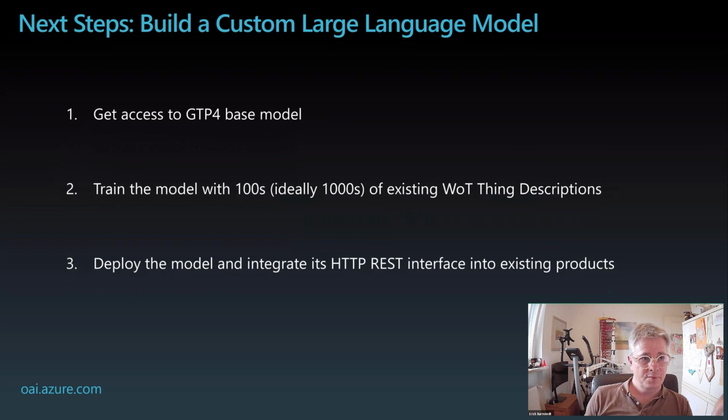So what's next, right? So obviously we want to build a custom large language model just for Web of Things thing descriptions, right? So we're working on that with our OpenAI experts together with Siemens. And obviously we already have access to this type of GPT-4 base model. So that was a big help. But ideally, we also want to train this model with more than one thing description. So hundreds are great, thousands are better. So you really want to get as many examples fed into the model such that it can do a better job of giving you the results.